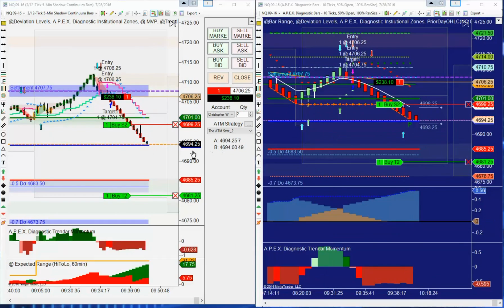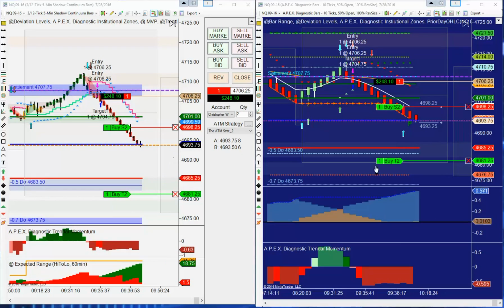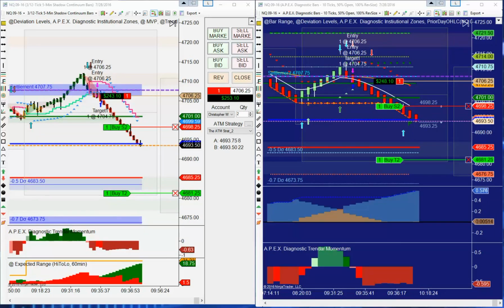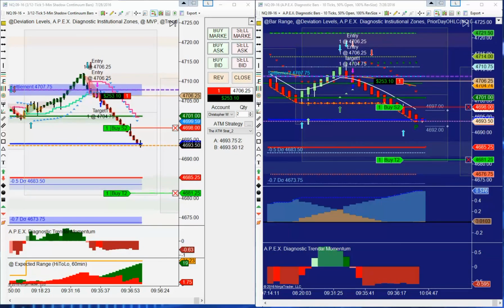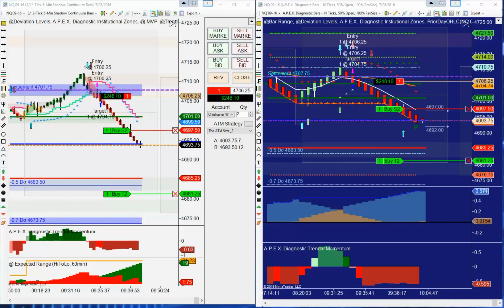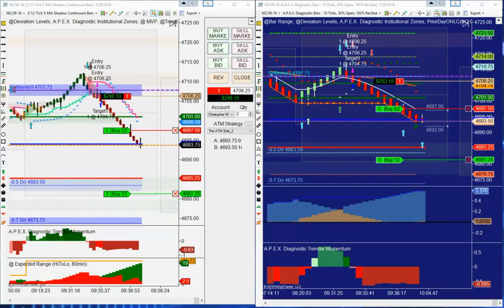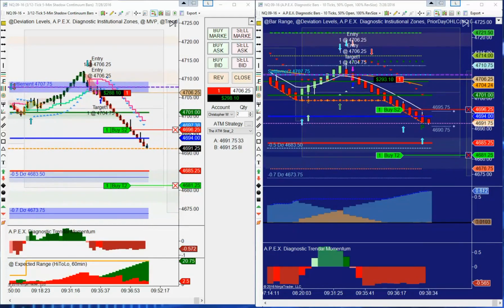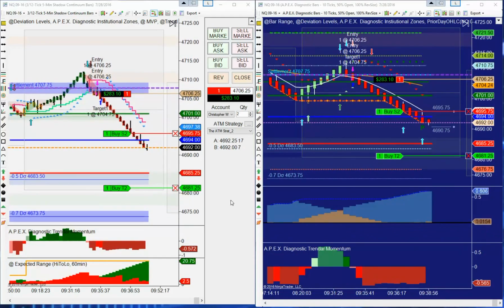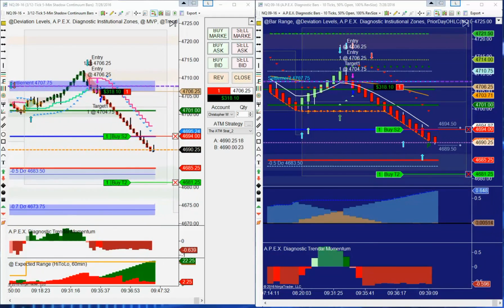Here we go. I just love hearing that sound. We blew past that green ice level, and that's usually a really good indication that we're going to keep moving. And then we hesitate at the blue ice, which is also a very important level. It's part of the ice levels, which is based on market profile, but it's enhanced with Apex. So I speed up the video a little bit here because we just pop around below the blue ice, and we end up getting a little exhaustion.